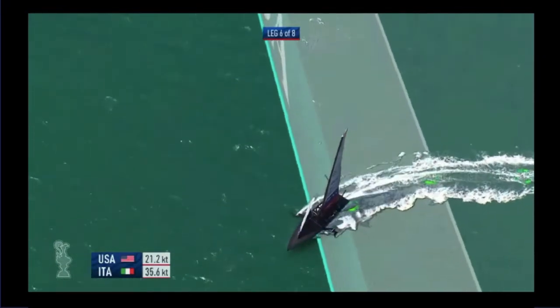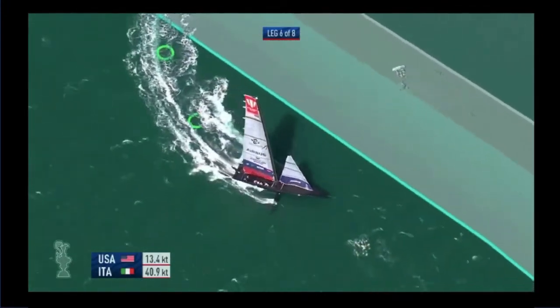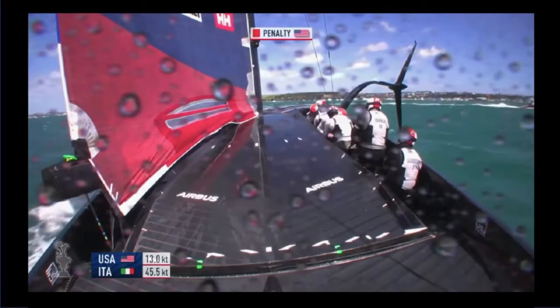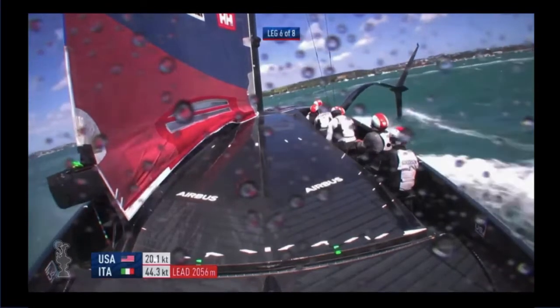They went outside of the boundary. What are they doing? They're tacking around instead of bearing away. In these kind of conditions, in a boat this difficult to sail, that was the smart maneuver to make. Of course, they picked up a penalty. They finished their tack. Now they're headed back down in the correct direction.